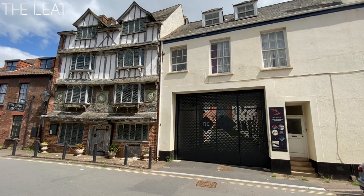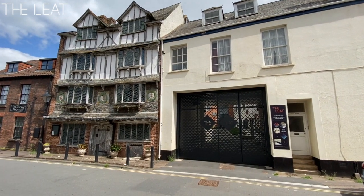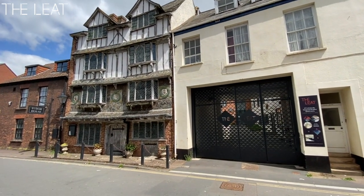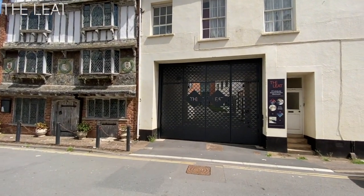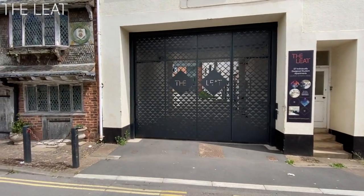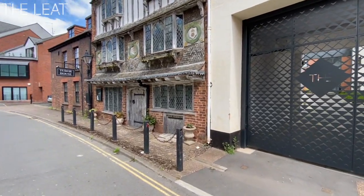Here we are outside the Leat apartments in central Exeter on Tudor Street, named after the Tudor house, which is alongside our entrance gate here. These are the secure gates to the Leat apartments. I'm just going to show you the area before we go in.